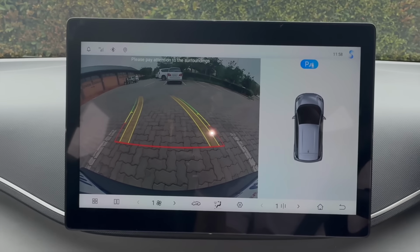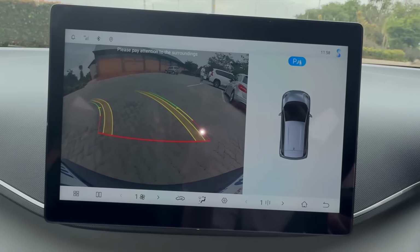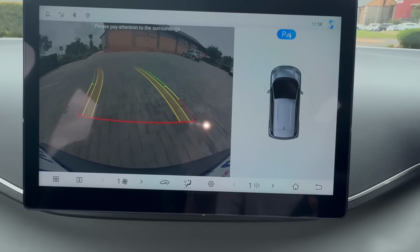Really nice feature, rear view camera on the Comfort standard. As you would expect with an EV, this is the kind of feature that's become default by now.